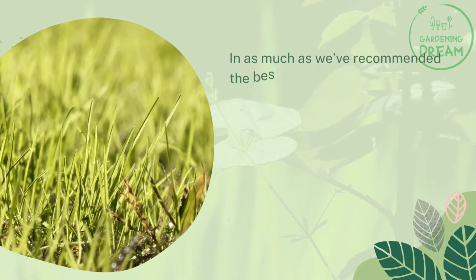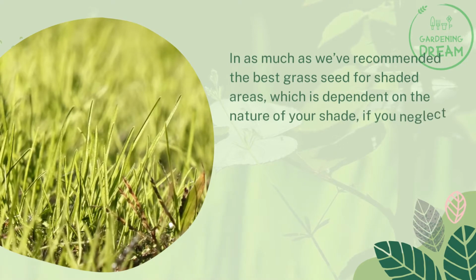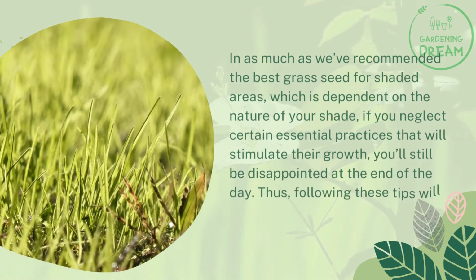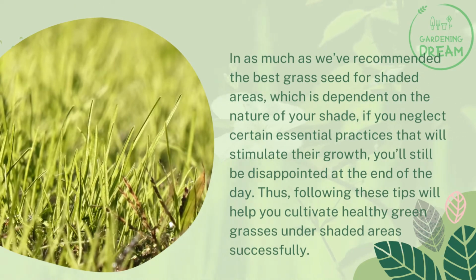Inasmuch as we've recommended the best grass seed for shaded areas, which is dependent on the nature of your shade, if you neglect certain essential practices that will stimulate their growth, you'll still be disappointed at the end of the day. Thus, following these tips will help you cultivate healthy green grasses under shaded areas successfully.